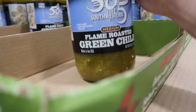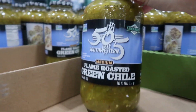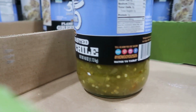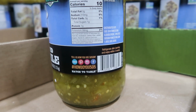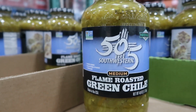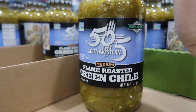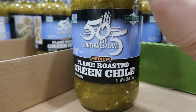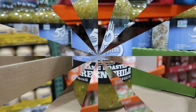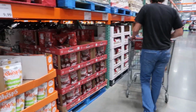And then this I have never seen before, but it's flame roasted green chilies in this huge can. I'm tempted to buy this. It's on sale for $5.59. Green peppers, garlic, lime juice. I don't know if I would go through this whole thing in time before it went bad, so I'm not gonna get it. But it's been so hard to find Hatch green chilies lately in this city, and this is such a great deal.